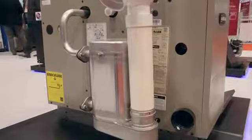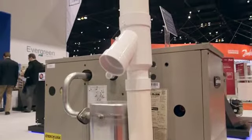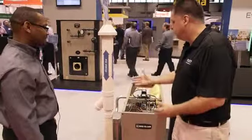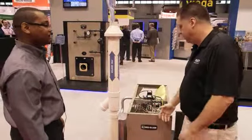2 pipe, you got an exhaust and a fresh combustion air intake. That's correct. How far can I vent this? 100 feet, both ways. With PVC pipe? That's correct. That out of a cast iron boiler makes it easy. Some of our jurisdictions require CPVC. Can I vent this with CPVC? Yes, or stainless steel if required. Correct. Good deal, good deal.